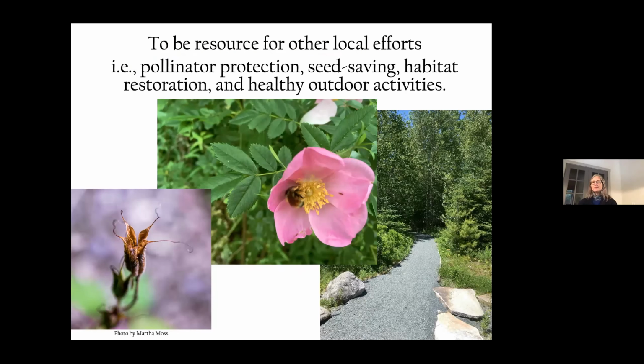So at the Native Garden, we're hoping to help out with a lot of other efforts going on locally. Seed saving is one of them. And so having all of these native plants available, all setting seed, the public's welcome to come and take some seed home for themselves to start their own plants.